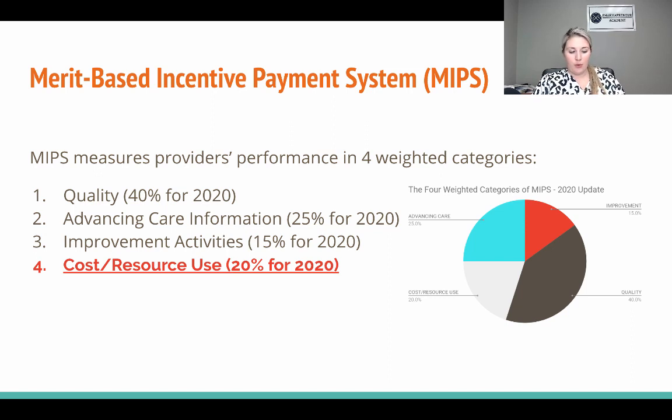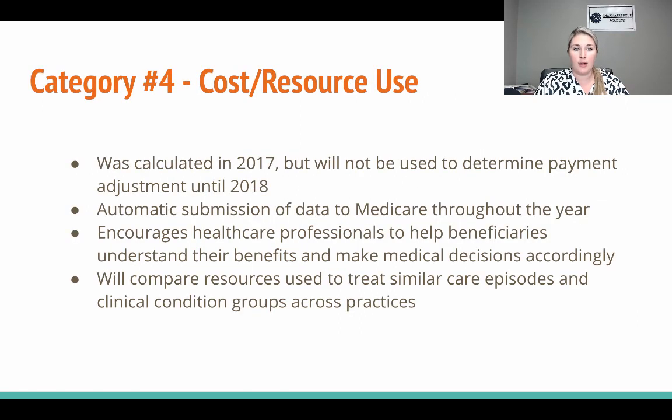And then the fourth weighted category of MIPS that we're going to talk about today is cost and resource use. So this is increased to 20% for 2020. It was calculated in 2017, but it was not used to determine payment adjustment until 2018.